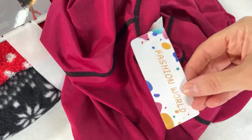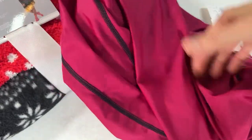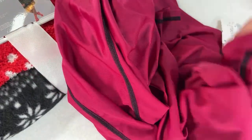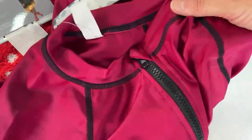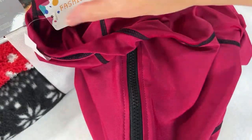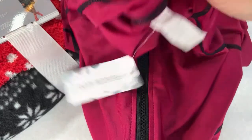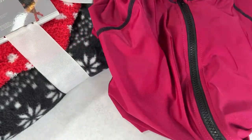This is a rash guard for swimming. Has a zipper. You can cover your arms, cover your tummy. I think the rash guard look is super cute. If you have a little pair of black shorts or bottoms, a rash guard. And this is also, I think, in a size large. Let's see. Yes, a size large, never worn, brand new rash guard available for $2.